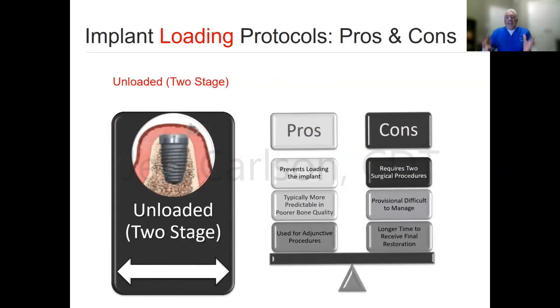So pros and cons. Doing it unloaded, a 2-stage protocol, obviously prevents loading the implant. It can be more predictable in poorer quality bone. Also, it's used for adjunctive procedures, meaning bone grafting. If you think about when you bone graft, the idea is that you want to have primary closure over that graft site so that you don't have food and bacteria infiltrating your graft and causing it to not be the most ideal regenerative process that you're hoping to achieve with the bone graft.